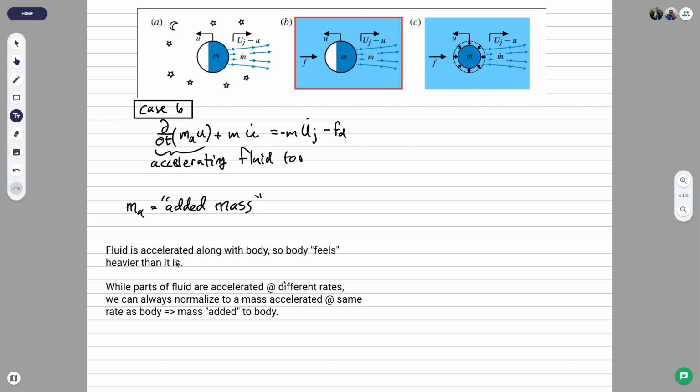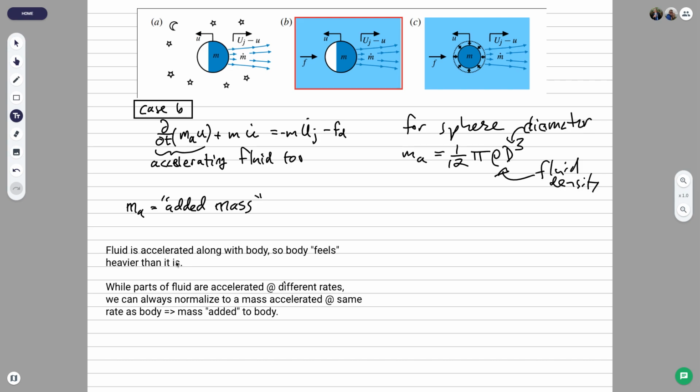For a sphere, there is an actual equation for this, which honestly doesn't matter that much for this case, but just so that you have a reference, and if you do end up doing a derivation, this will come up. Is this right? I think that's right. Where this is the diameter, and this is the fluid density. Okay, good. Thank you, Selena.